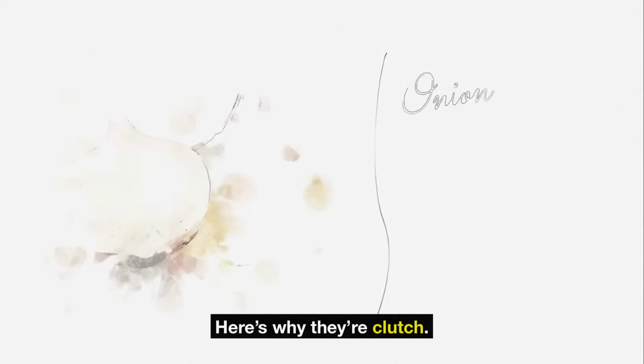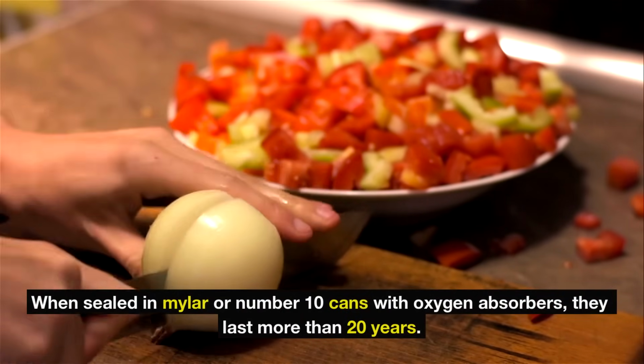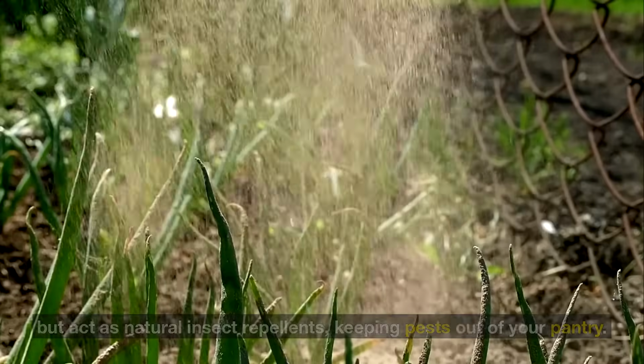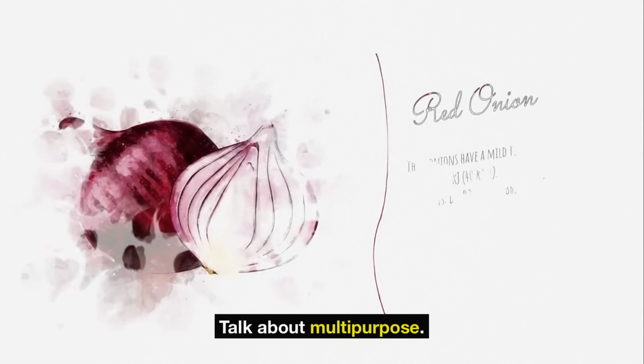Here's why they're clutch. Onion flakes store like champs. When sealed in Mylar or number 10 cans with oxygen absorbers, they last more than 20 years. Their potent sulfur compounds not only add depth to your meals, but act as natural insect repellents, keeping pests out of your pantry. Talk about multi-purpose.